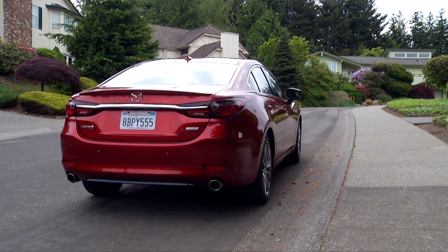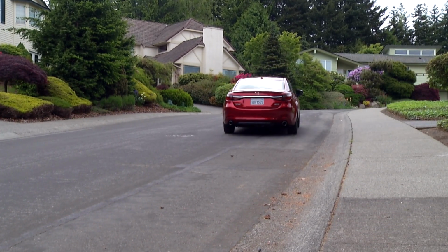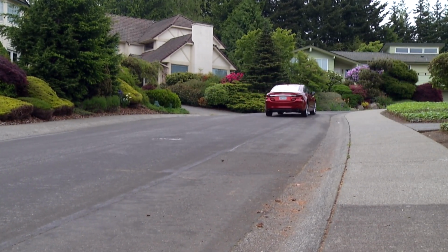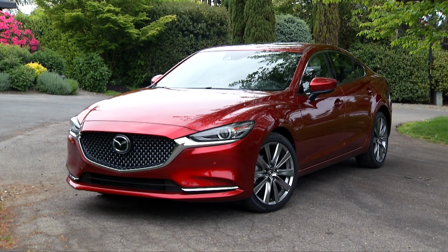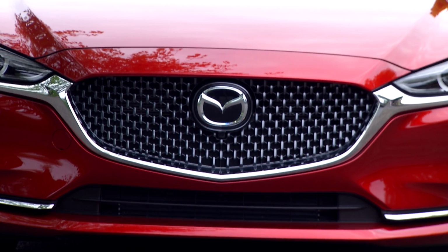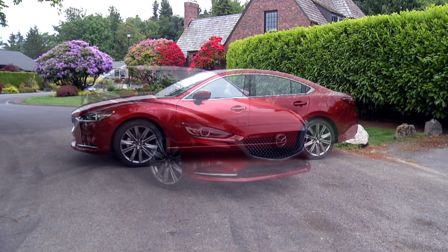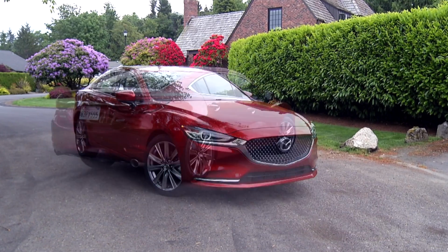It's not exactly news that vehicle shoppers prefer crossovers these days, and Mazda makes some good ones, but let's not forget the classic four-door sedan. The Mazda 6 is roomy enough for the family, both front and rear. Good looking too, especially dipped in this soul red crystal paint that's worth the $595 upcharge.